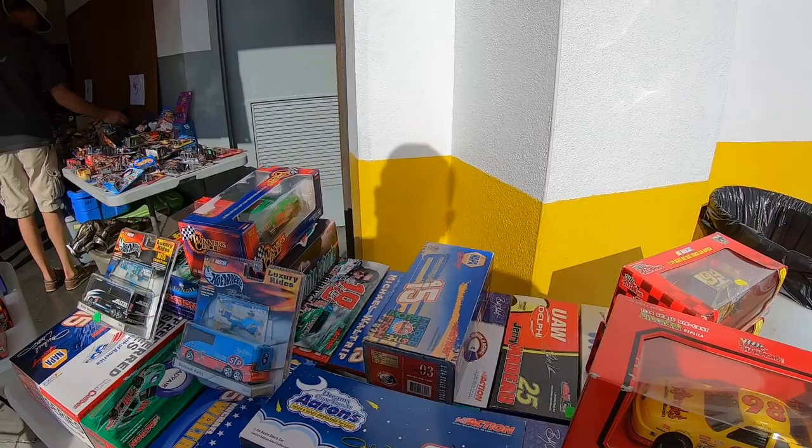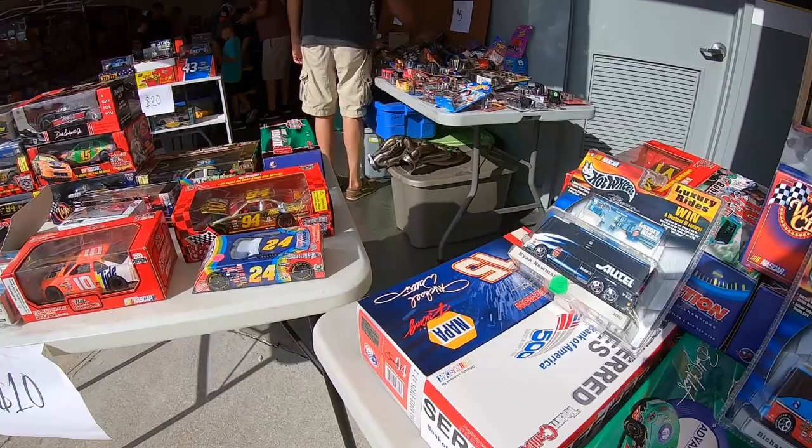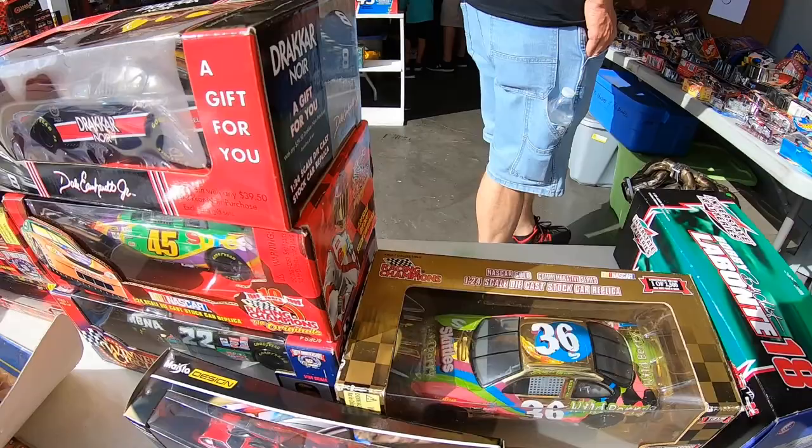Bunch of Bobby Labonte's right there. Several of those. Oh, Darrell Waltrip. Yeah, I like the Bobby Labonte's there. Nice. Still in the box too, so that's kind of cool. We got the 1/24th Bill Elliott in the gold. That's definitely neat. Oh, the gold Skittles car. That's pretty neat as well.